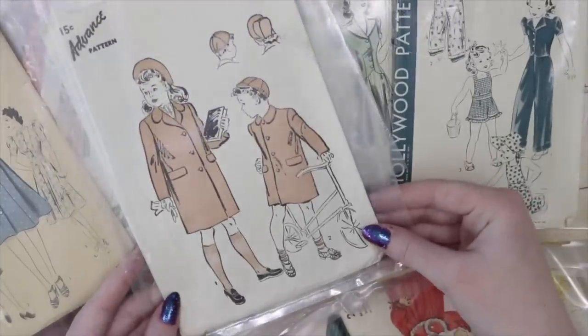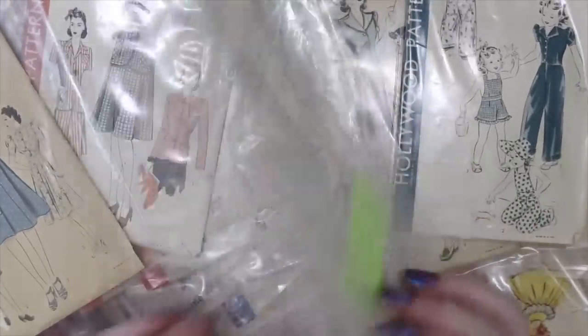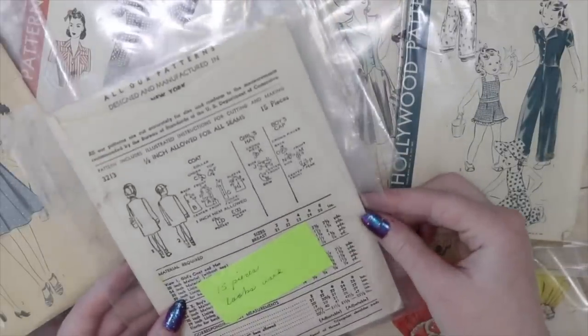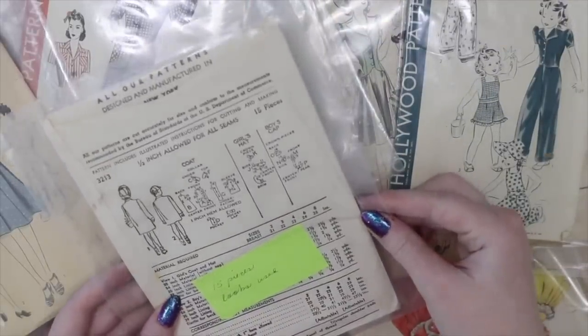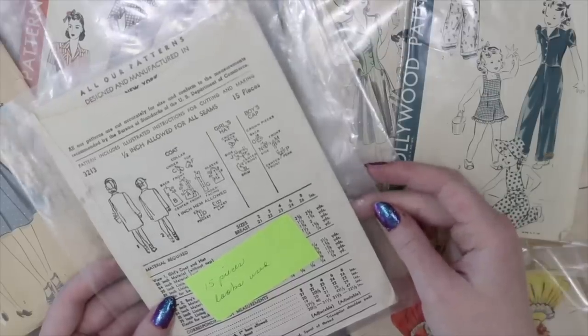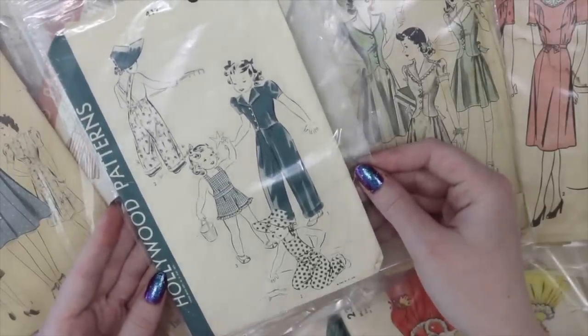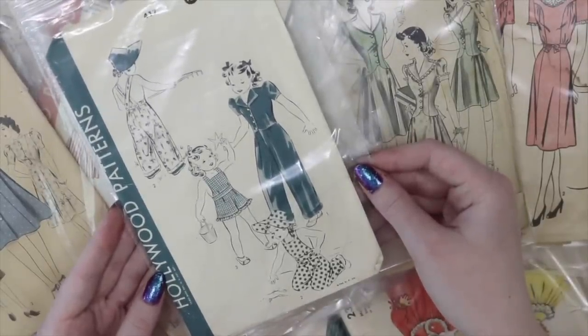This is a children's pattern for a coat, and it looks like you can make them a hat too. I love hat patterns. It's in a size 3, and it's described as being 15 pieces and looks used. So yeah, you can make a coat, which is gender neutral, and then you can make the girl's hat or the boy's hat. Now, I think it's mostly Hollywood patterns, and we can bridge the gap between them with this 3 years pattern. This is so darling.